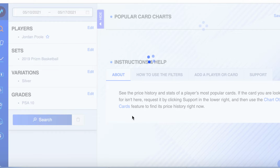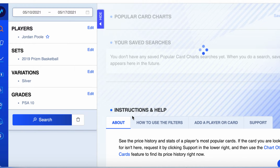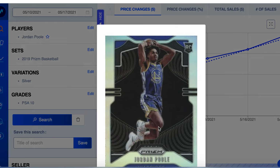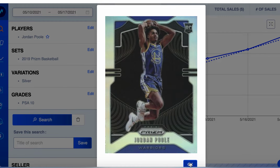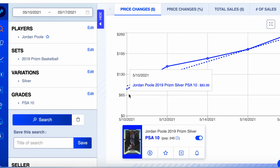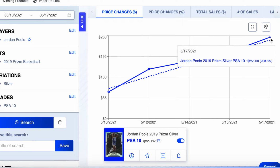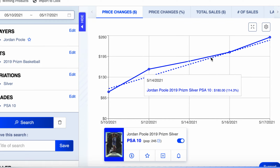Let's pull up that chart immediately. Did I miss something? What did Jordan Poole do to cause this? This is Bonanza. All right, here we go. This card started the week, you could have got it for $84. And then it ends the week at $255, and it just goes up, up, up, up the whole time.